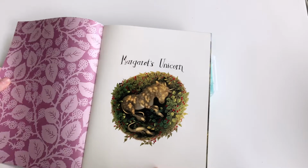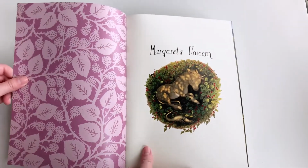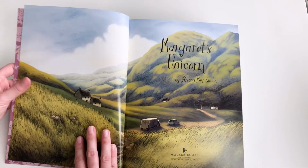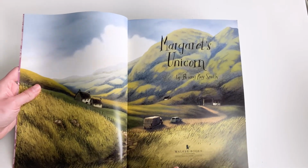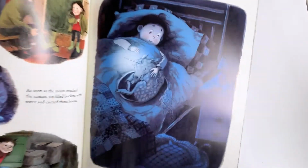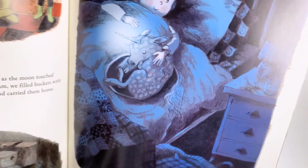So this is Margaret's Unicorn by Bryony Mae Smith. I love her stuff a lot. It's mostly pencil with, I think, digital watercolor. It's really hard to find online what she uses, and she doesn't have any speed paints or anything, so I would die to see that. Yes, she also wrote this.